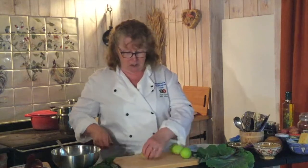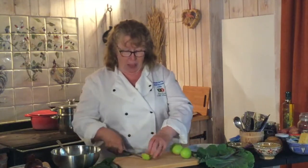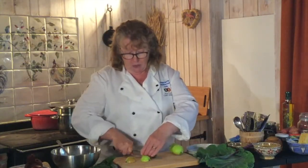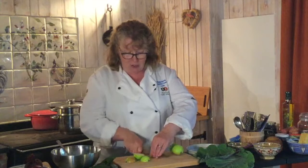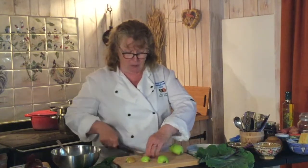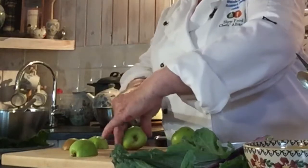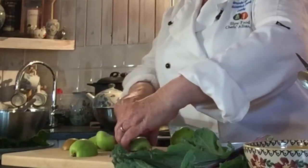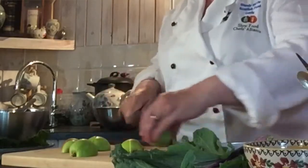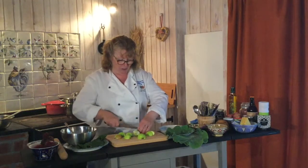But these are from our James Grieve tree, and in Scotland there's a huge number of apple varieties, and you can actually start harvesting from now right through, storing some of them and still be eating them in March. So there really isn't any excuse not to enjoy Scottish apples, and indeed Scottish pears, Scottish plums. We have a real heritage in Scotland of fruit trees, so we should celebrate them and enjoy them.